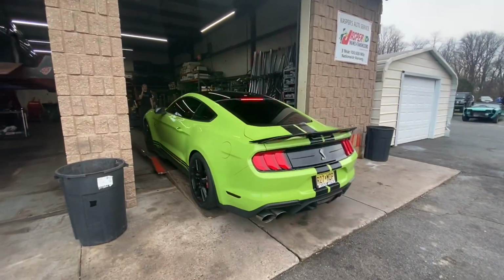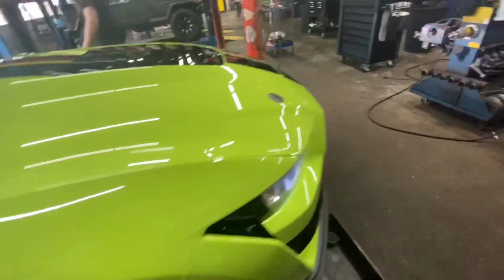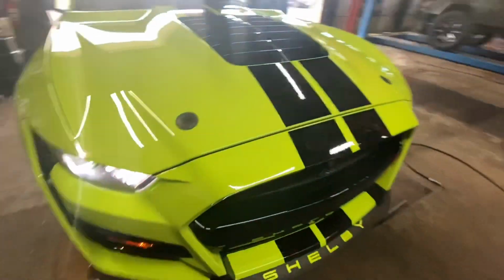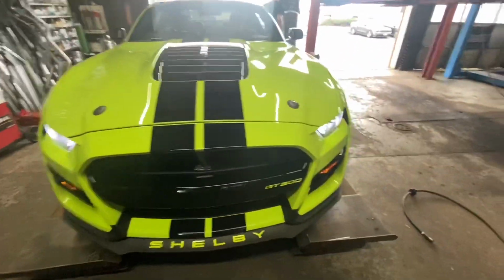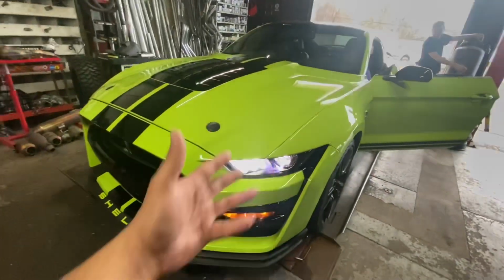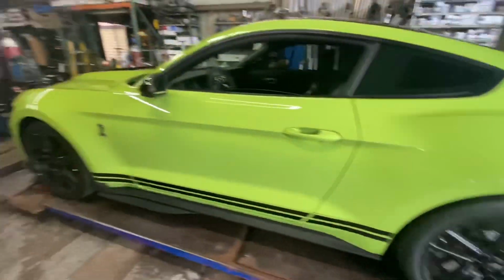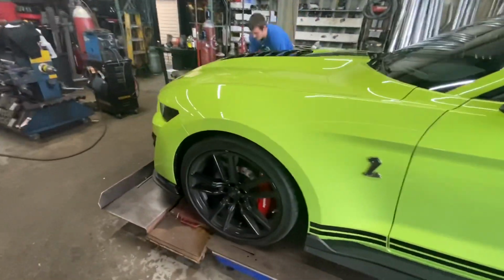Let's see how this oil looks. Poor Mason, this is Friday night. He's worked all week and I'm making him change the Hulk's oil. Dude, the oil and the filter alone were like 150 bucks. I was like, gosh.